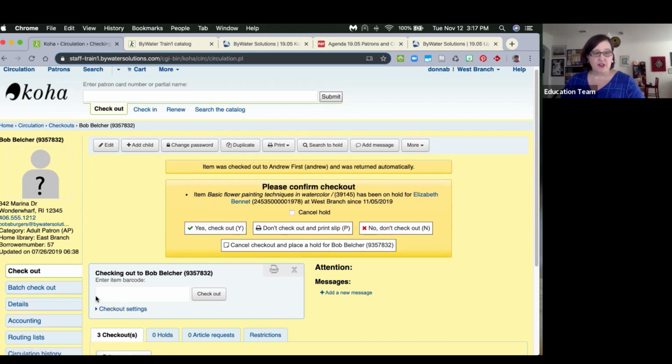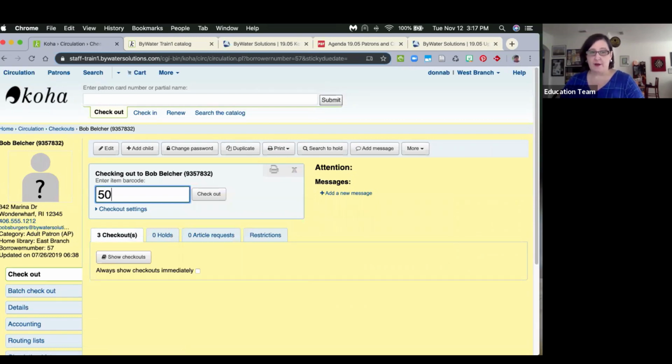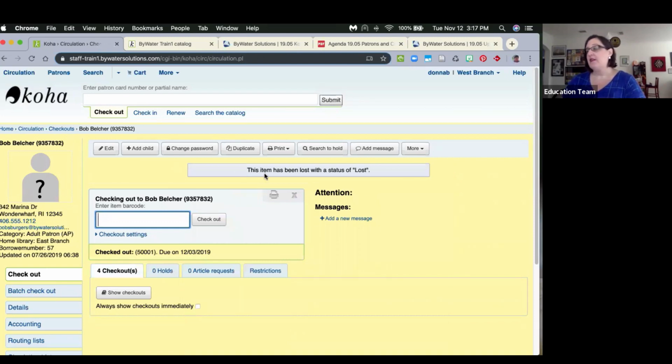Now, the third functionality that's a little bit different is with the lost item. So if I'm checking out something that's been marked as lost, all I get is that little blue box that says this item has been lost and has a status of lost. Notice that there's no link to who had it on any of those. There's no information about whether or not it's been refunded and things like that. So just kind of be aware that this may be a change in behavior. So think about your processes and what your staff need to be able to do if you do want to turn that one on. Okay. So again, that is the system preference auto return checked out items.